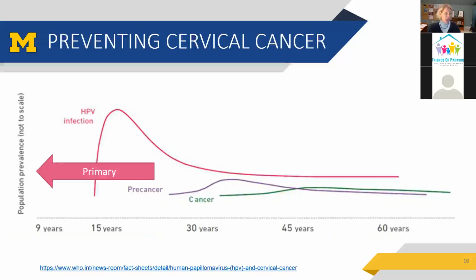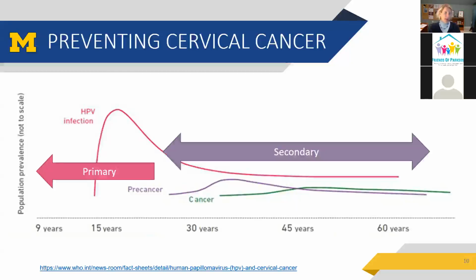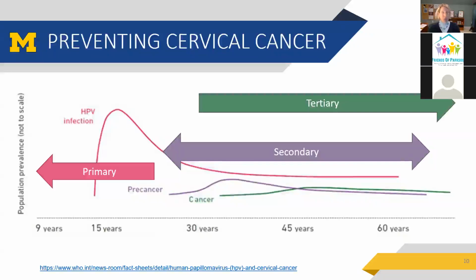So you see vaccination is pink. That's the first one, primary. The second one is purple, and that's the screening where we come in and screen. And that's what we're talking to you about today, the screening part. And then the last one is we would treat you if there was something that we found that needed to be treated.